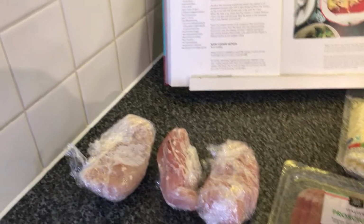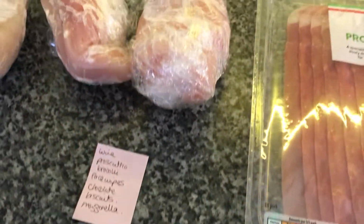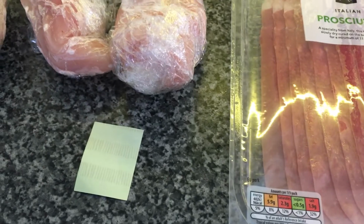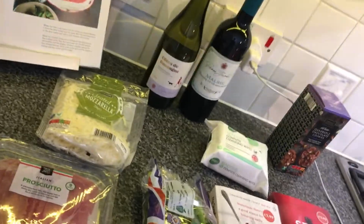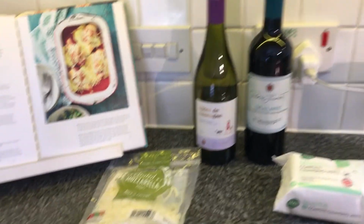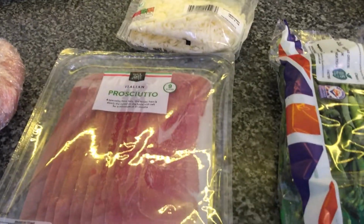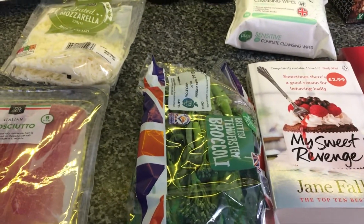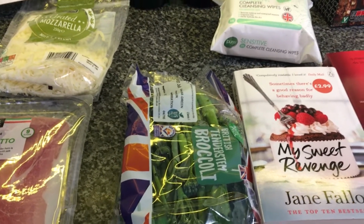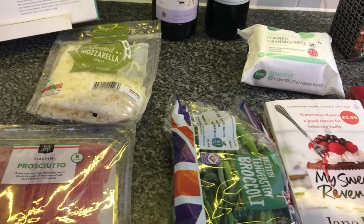So I've got chicken out the freezer because I'm trying to use what I've got. And I made a little shopping list on the tiniest scrap of designer paper out of my stash. And I got everything on my list that I went for. I've got a couple of bottles of wine for the weekend, some mozzarella cheese. We won't use all of that today. Some prosciutto. Again, I won't use all of that today. Some tender stem broccoli. So we're going to have the Hunter's chicken with some, I think probably boiled new potatoes and tender stem broccoli. I needed some face wipes, and then these are really nice.